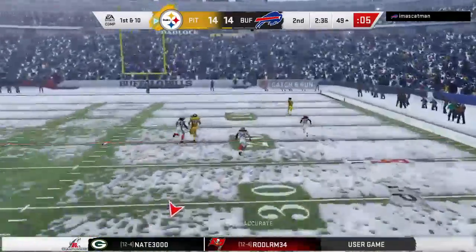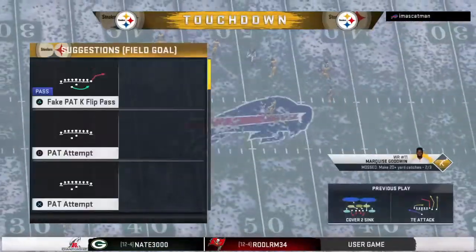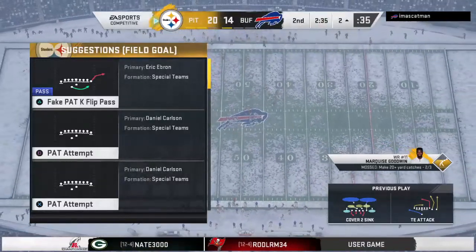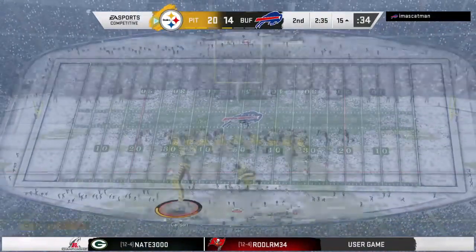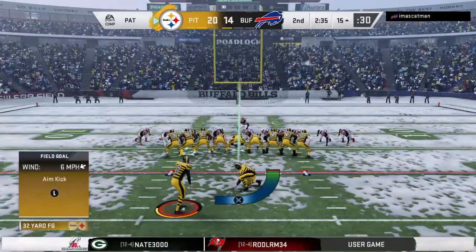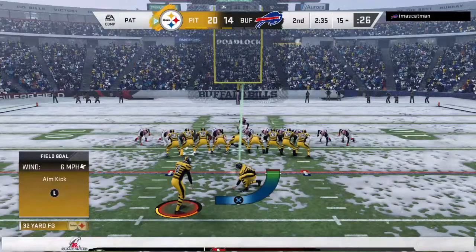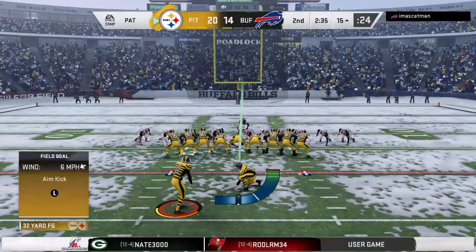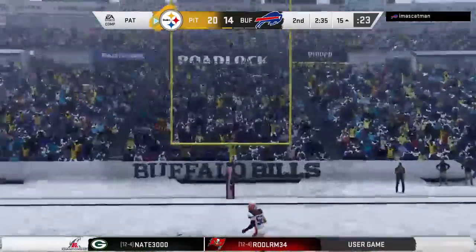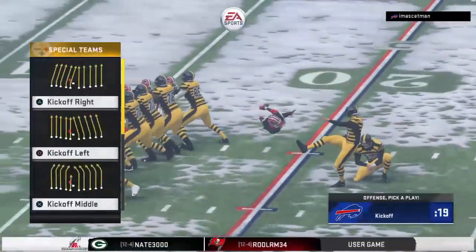On 1st down, McDonald. Deep ball for Goodwin. And he's going to take it in for a Steeler touchdown. Marquise Goodwin. 2 catches, 2 touchdowns here so far, as his guys are able to regain the lead. Extra point by Carlson, up and good. And the lead is now 21-14.